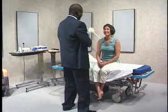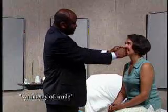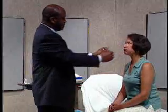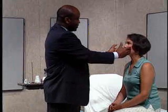However, in also doing that, I need you to give me a smile. Okay, she has good symmetry of her smile, and the nasolabial fold here is symmetrical. And can you blow out your cheek? Okay, the buccinator muscle is intact and blows out against resistance and is tense. It does not collapse.